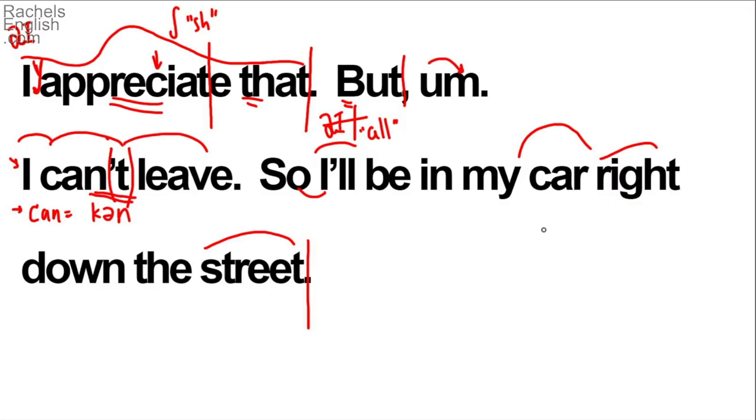I'll be in my car right down the street. Car right. These two words link together with a single R sound. You don't need to try to make it longer to show that there are two R's there. It can just be one R linking them together. Car right, stop T, because the next word begins with a consonant.